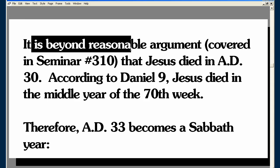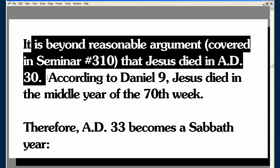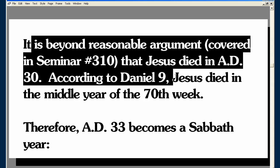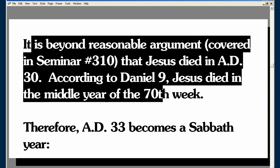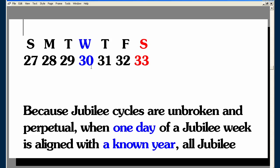It is beyond reasonable argument, and we discovered this in seminar number 310, that Jesus died in AD 30. And according to Daniel 9, Jesus died in the middle year of the 70th week. Therefore, AD 33 becomes a Sabbath year. Look at this little chart. Jesus died in AD 30. He began his ministry in AD 27, which is the first year of the 70th week.